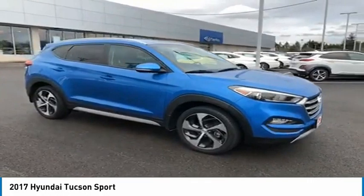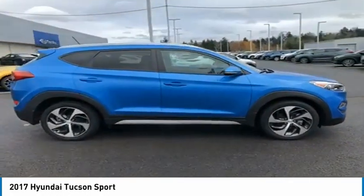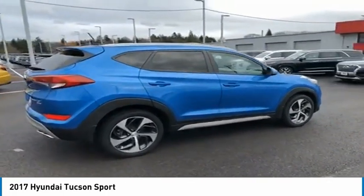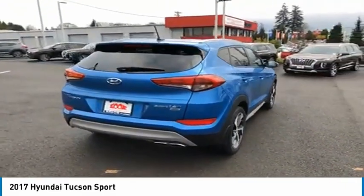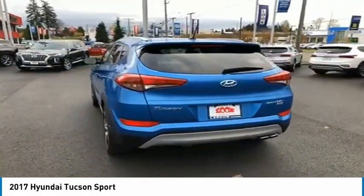Stop by and take a look at the 2017 Hyundai Tucson. The Hyundai Tucson is Hyundai's first CUV to be designed in Europe. Tucson takes the boxy utility vehicle and transforms it. With flowing curves, graceful lines, and style to spare, it's the future of the crossover.